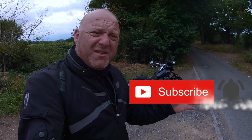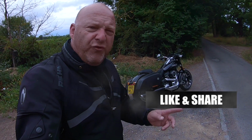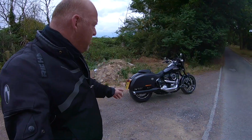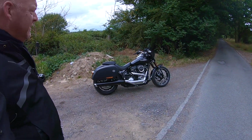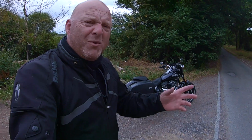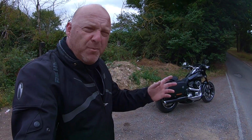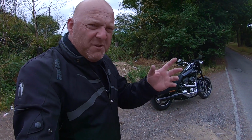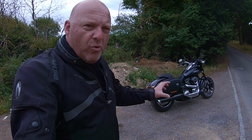So there we have it, an almost scientific test comparison for you between a stock Sport Glide 107, look at that gloriousness there, and an almost stock 107 Sport Glide, but with a tab exhaust with a normal baffle in there as well. Not the zombie baffle or competition baffles or anything like that, just a normal sound. So it's a nice rumble sound.